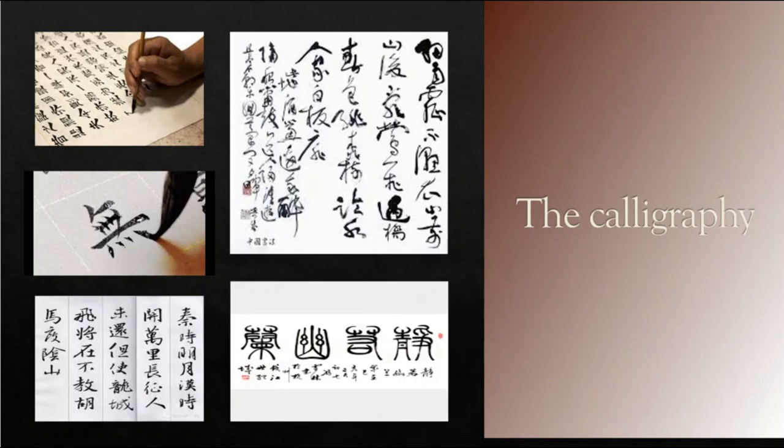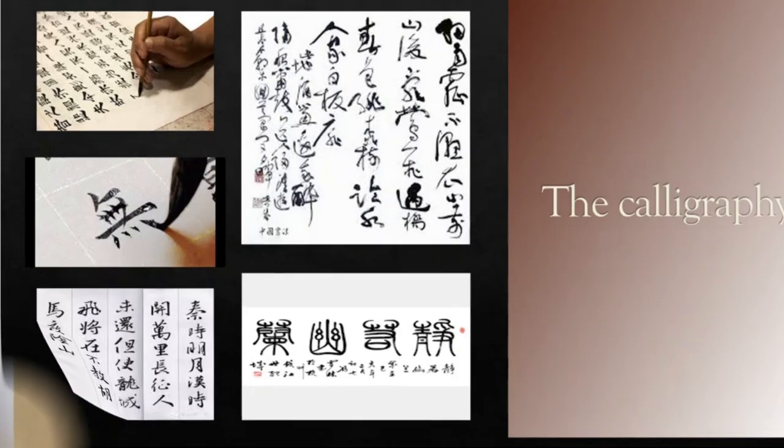So much for today's talk. I hope you really enjoyed the talk today where we talked a little bit about the history, but also a little bit about calligraphy as an art form. And I hope you will now be able to notice and distinguish the different styles of Chinese calligraphy.